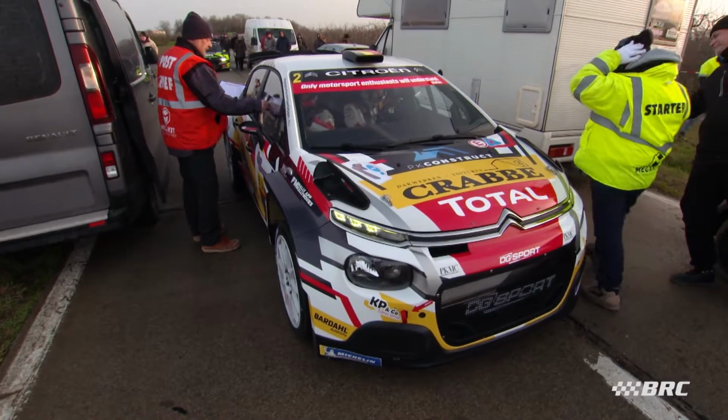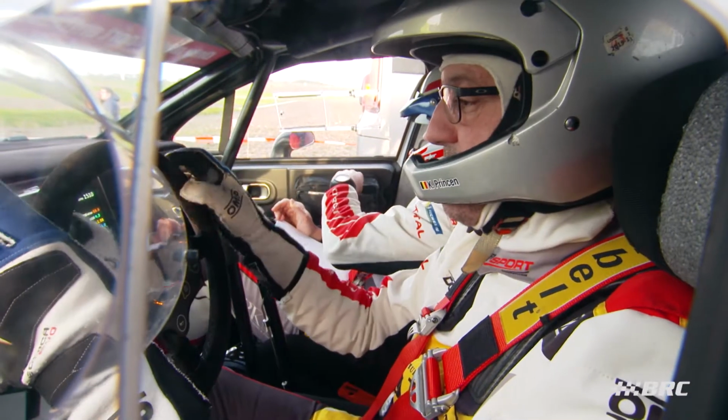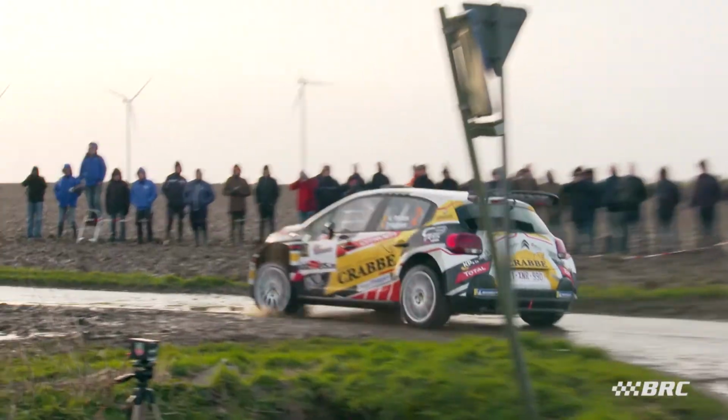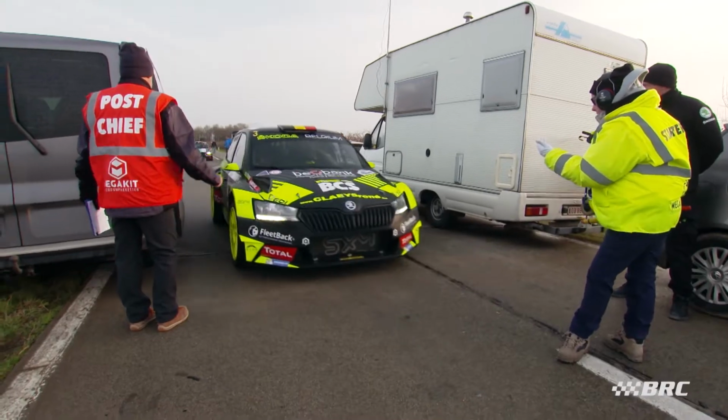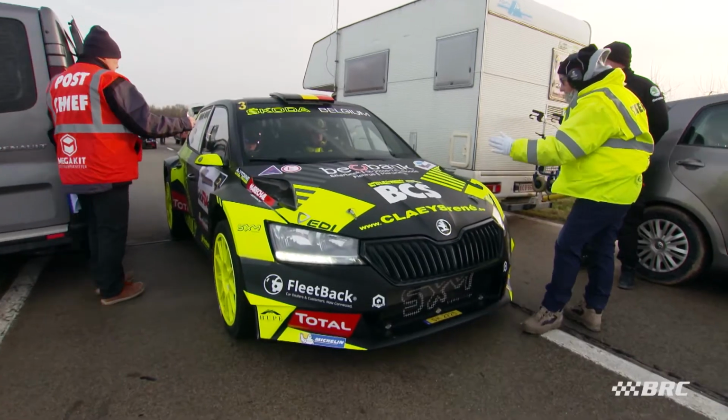Third time in the opening stage for Furnemont. This is Chris Princeton. Princeton changed cars during the course of the season last year, and he has changed again to a Citroën C3 R5 of the DG Sports Workshop. Princeton is one of the favourites here, 5 times winner in the Haspengouw.